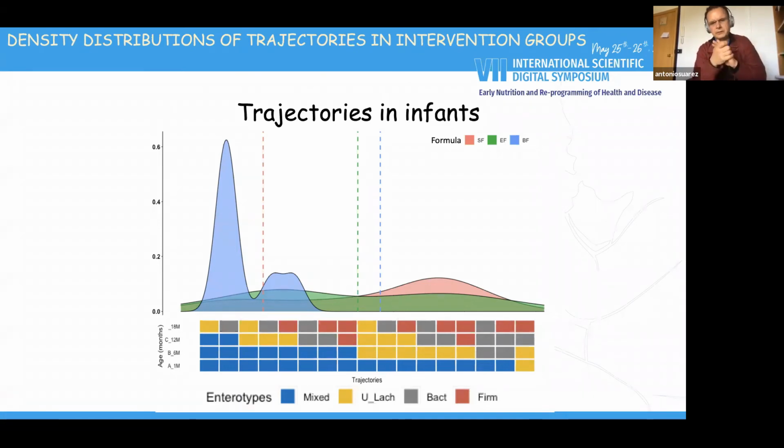When you delete the retrogressions, you could see that the samples were not distributed homogeneously in their trajectories. The blue, in this case the breastfed infants, as you can see, mostly belong to the trajectories on the left, those with the high number of mixed and ULAC. The red sample, this belongs to the standard formula, so there is a slope that goes steadily up to the right of the density graph, indicating that most children used this kind of trajectories.